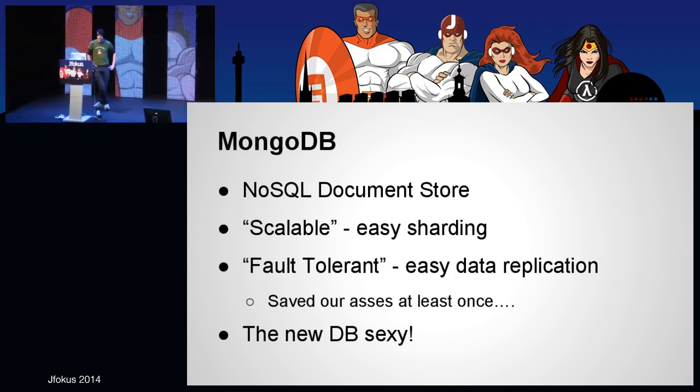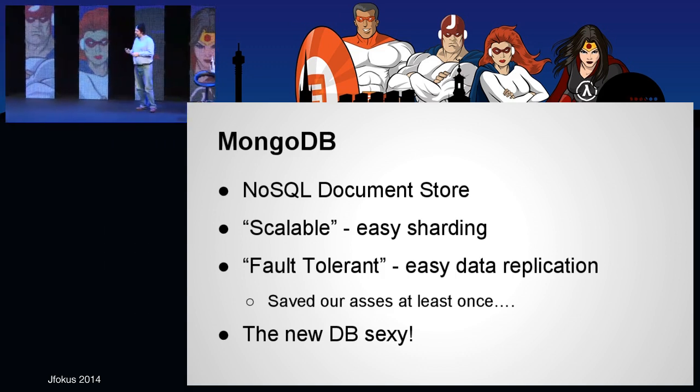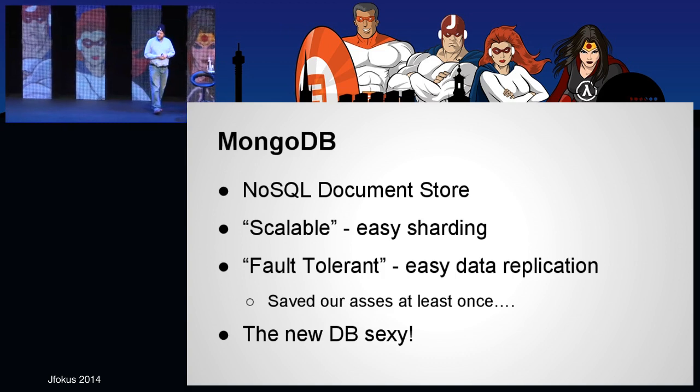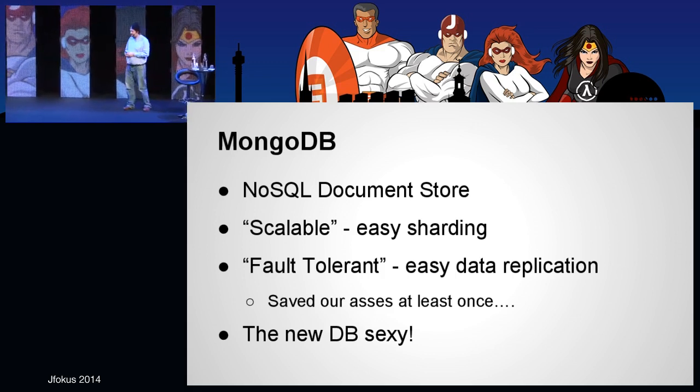In some sense, yeah. And it is obviously the new database sexy. Everyone's talking about it. As Trish pointed out last night, they have just moved into being the 5th most popular database used. Wow, that quickly? Allegedly, yep. That is incredible. That is a massive, massive change.